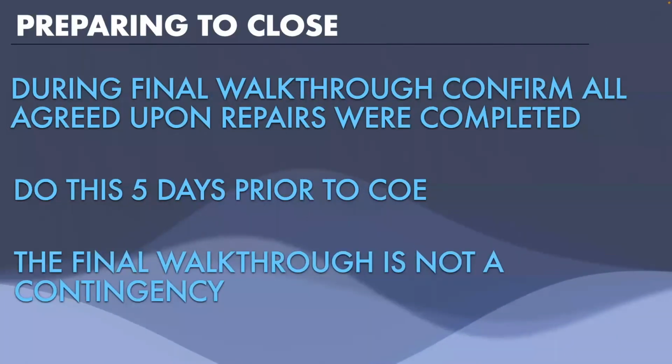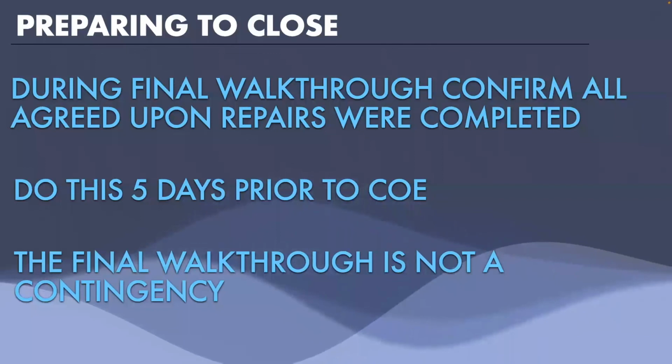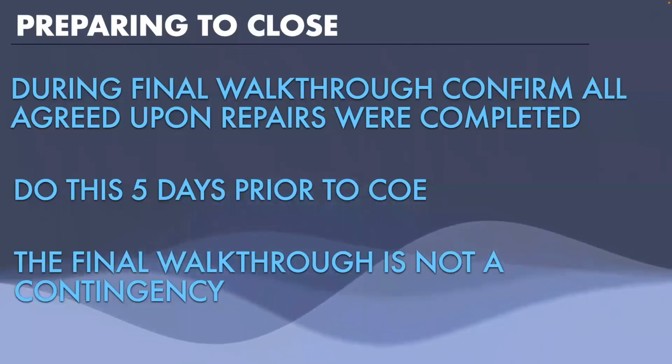The final walkthrough is not a contingency, which means if I go into that final walkthrough and things aren't completed or the property's not in the same condition, it doesn't necessarily mean I have the right to cancel without forfeiting my deposit. Okay?